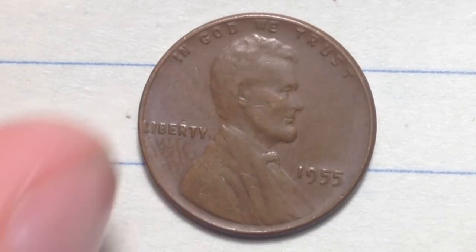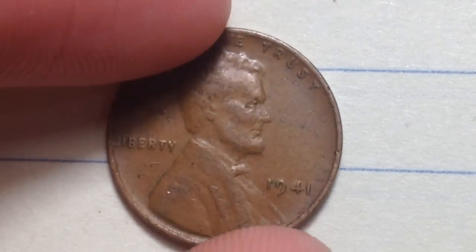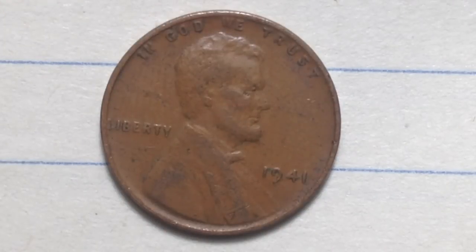And now moving on to the first more modern one we have right here. I'll go through these three pretty quickly. So this one is the 1941. The 1941 doubled die, the most valuable one PCGS has graded, is Mint State 66, with a price guide of only $3,250. And that is because they've graded 33 of them at Mint State 66. So that's why the price is so low for that 1941 doubled die.